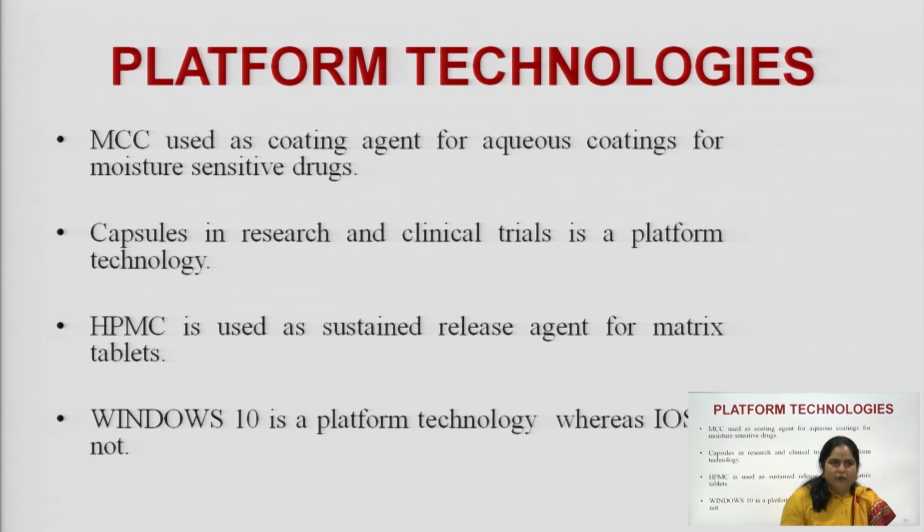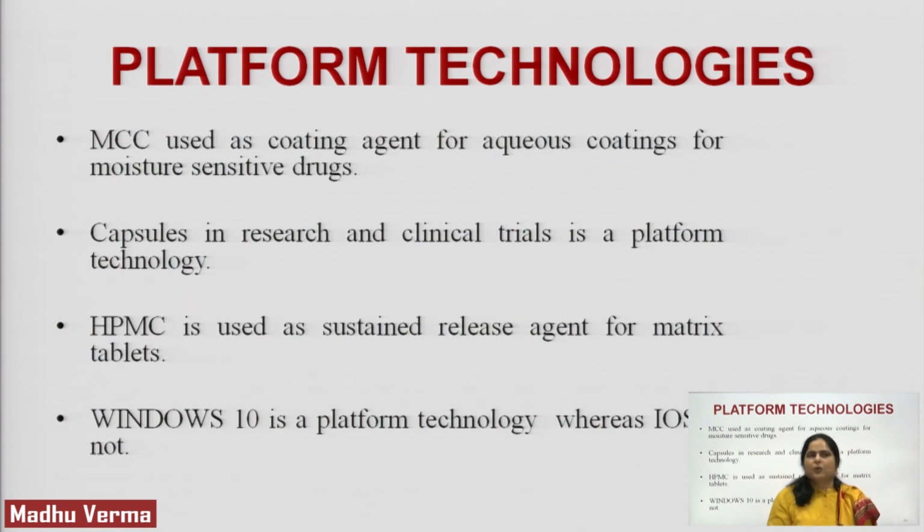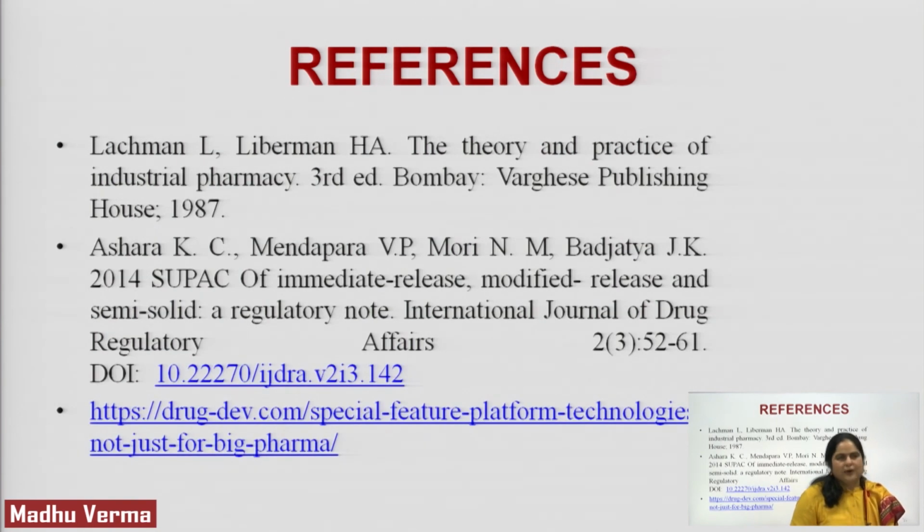So, this is not a platform technology, though it could become one if Apple gave permission to use this technology on other laptops or mobile phones. In that case, it could be a platform technology, but it is not, because they make profit with this technology by selling a lesser number of products, whereas Windows 10 is applicable to each and every product. So, it is a platform technology and the other one is not. So, this is all about platform technologies.